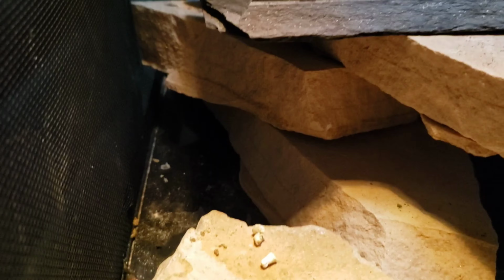So, yeah, again, I have some ledger stone. I bought a big piece. I just dropped it down and layered it, so he has different sections that he can go in there and hide.